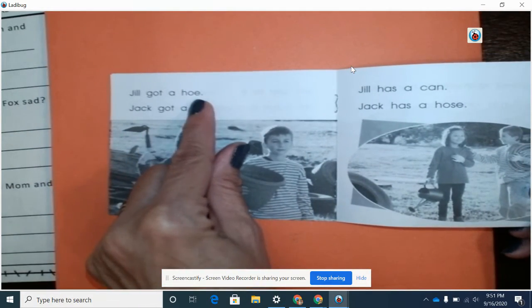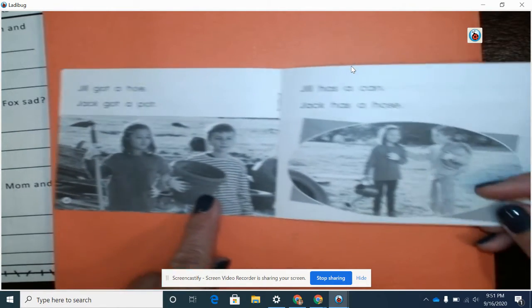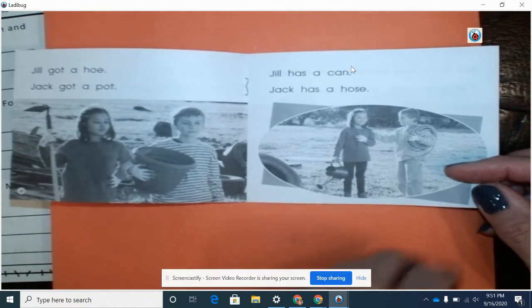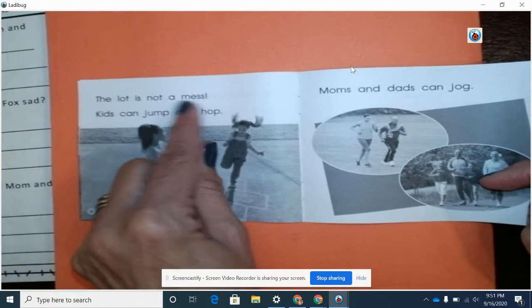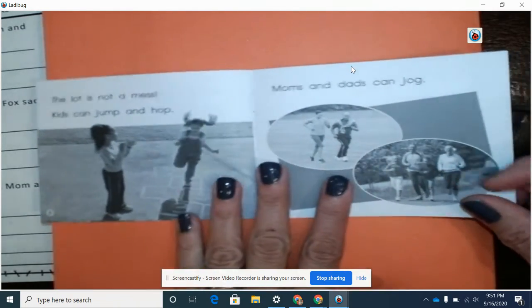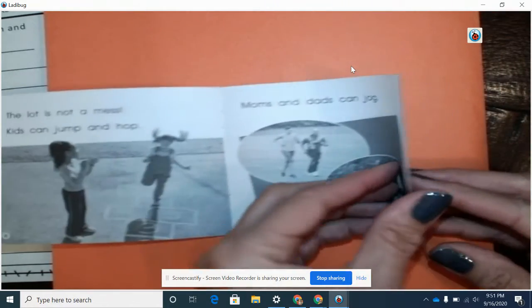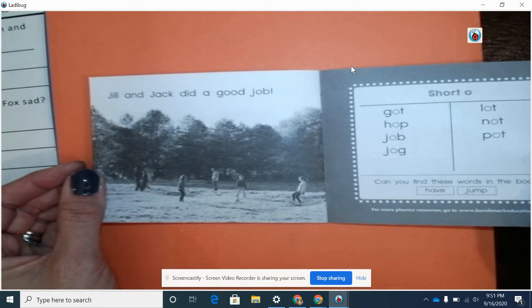Jill got a hoe. That's this tool right here. Jack got a pot. Jill has a can, and Jack has a hose. They're going to get some work done. The lot is not a mess. Kids can jump and hop. So it was a mess, but it's not a mess anymore. So now they get to use it. Moms and dads can jog. Look at them jogging at the park. Jill and Jack did a good job. So that whole area can be used now.